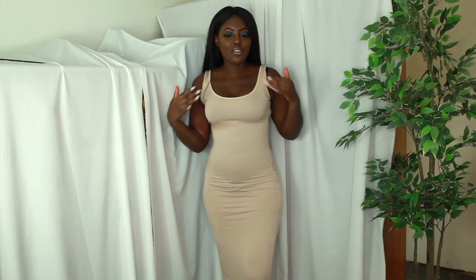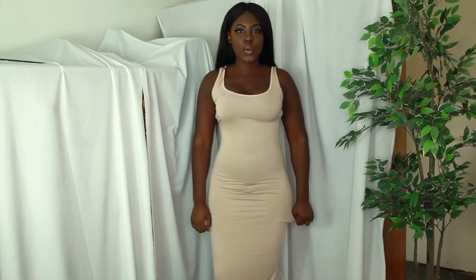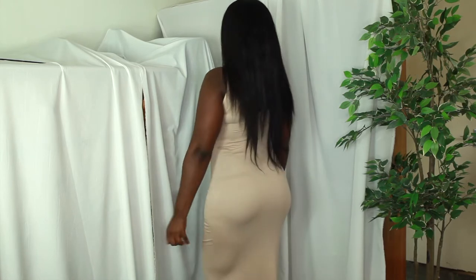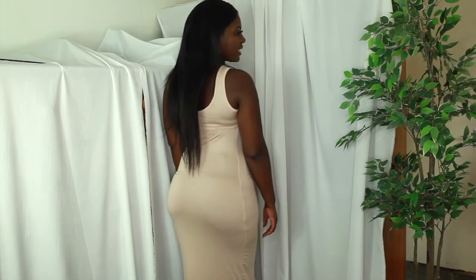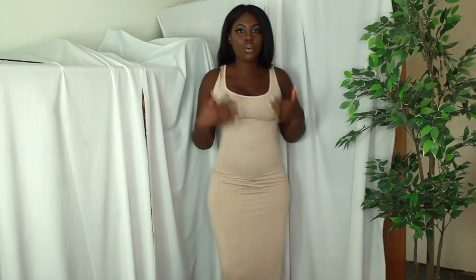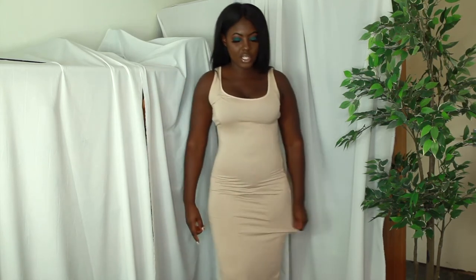The first dress that I'm trying on is this very cute stone maxi dress, and I purchased this from Pretty Little Thing in a size 10. When I first got it, I did buy a size 12, but the size 12 was very baggy, so the size 10 fitted a bit more snug. There's still a bit of space in the dress, which is nice as well.